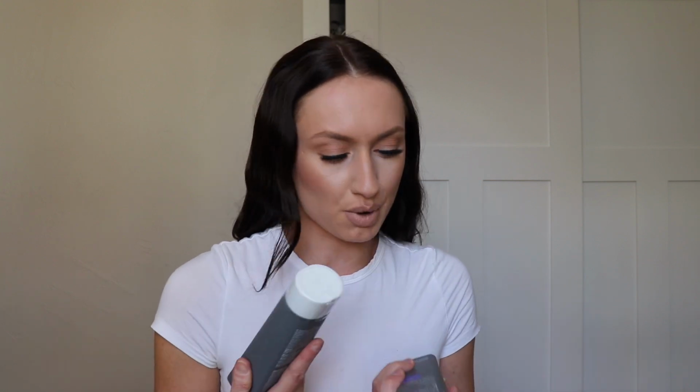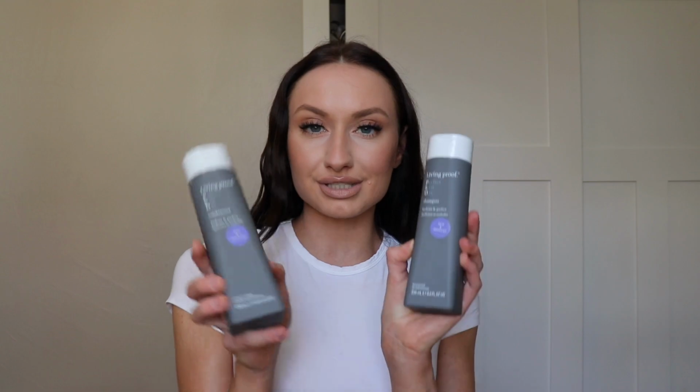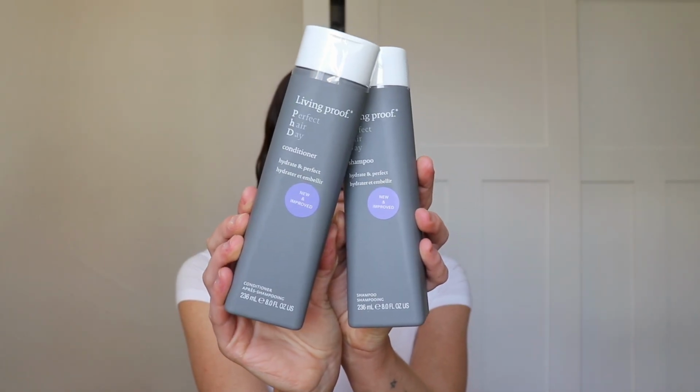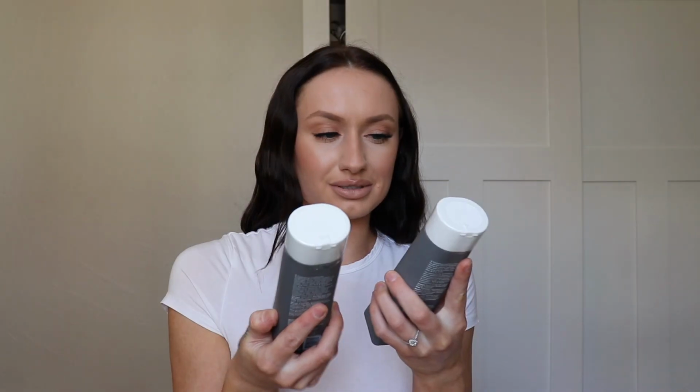So let's start off with my new favorite shampoo and conditioner combo. This is a repurchase, so I'm not out of my first round of these just yet, but I know I will be sooner than expected, so why not snatch up more while they are 20% off. This is the Living Proof Perfect Hair Day shampoo and conditioner. The thing is, these have new and improved stickers on them. Mine that I am currently using do not have those, so kind of intriguing. We'll see if there's anything different about these than the ones that I already have.